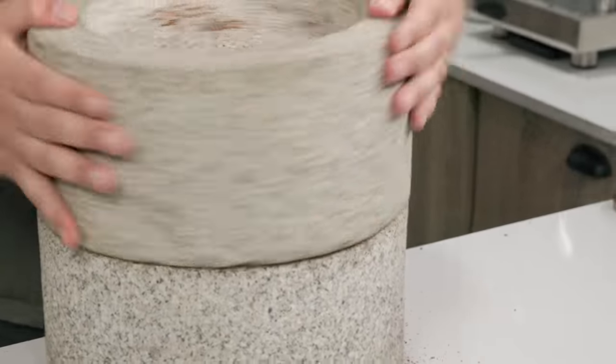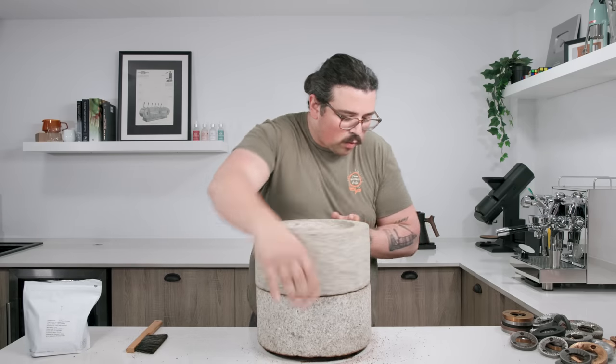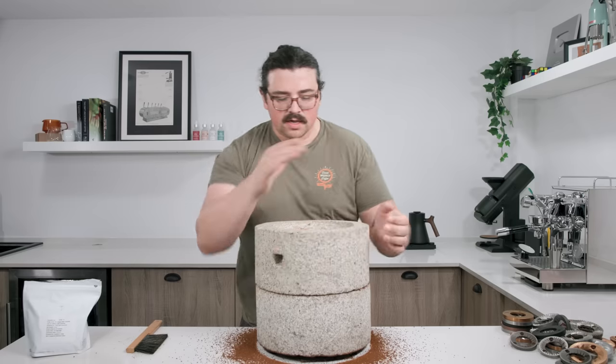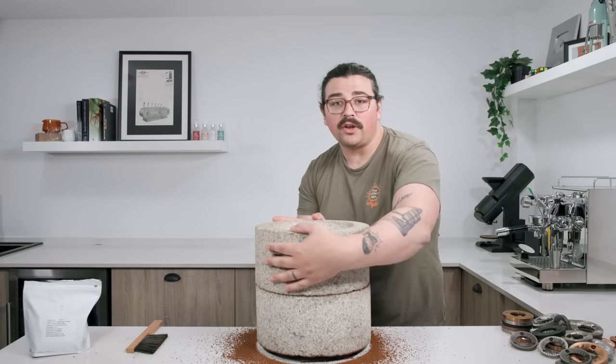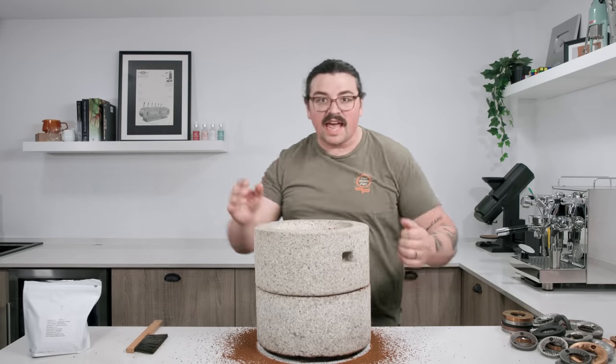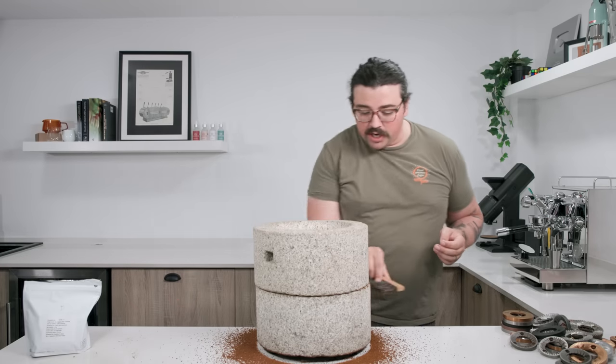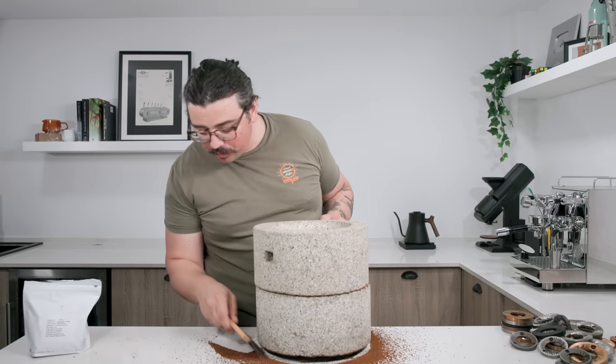Oh, wow, there it is. That's the grind size I'm wanting. That's perfect for my V60 recipe. And sometimes if you're feeling feisty, you can try to do a full revolution with one turn like that. That's a trick I learned just now. It's a really good and helpful trick. It's really going to help you.